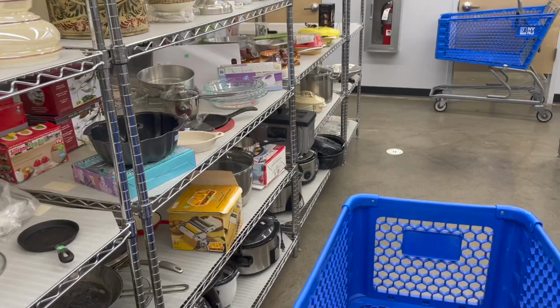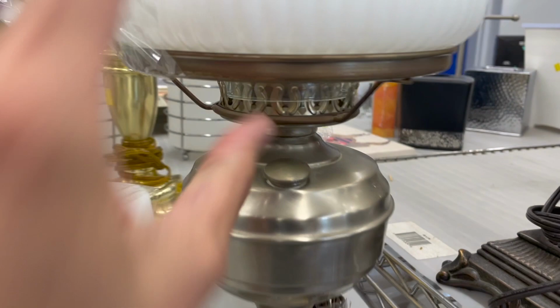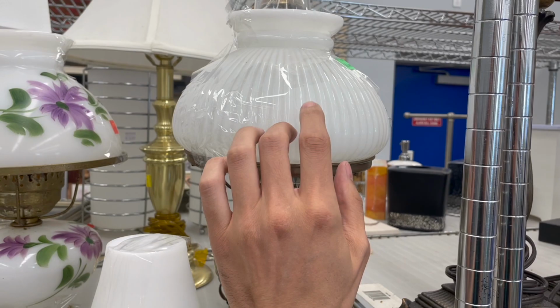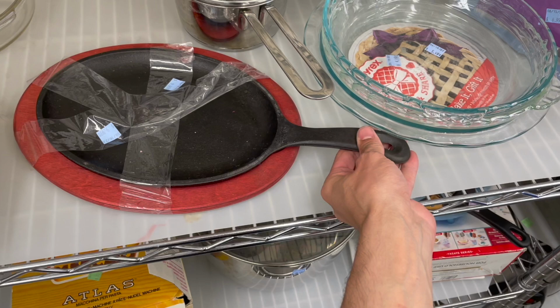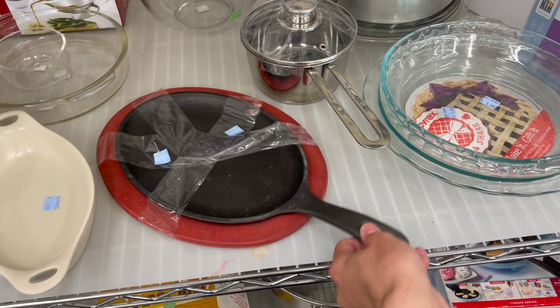All right, go and see what they have in the lamps. Nice oil lamp with a shade. Usually the maker is on that little knob. It's electrified, so I don't know, the shade alone could probably sell well. If you see the green, those sell for good money. It's cast iron. Looks like one of those, what is it called? At a restaurant where they serve you everything on here for quesadillas. Nice tiger eye lamp.